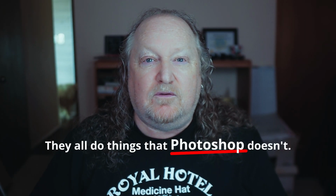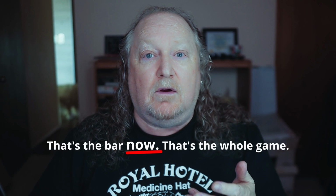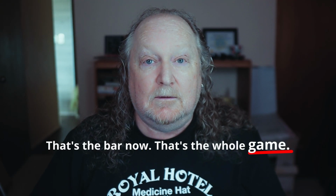So there you have it. The top 4 plugins that I'm still using in 2025. They've evolved, they've gotten better. They all do things that Photoshop doesn't. That's the bar now, that's the whole game. As far as Luminar Neo goes, I'm sorry, but it's gotta go. It just doesn't do it anymore, and I can't get used to the GUI. It's just not happening for me anymore.